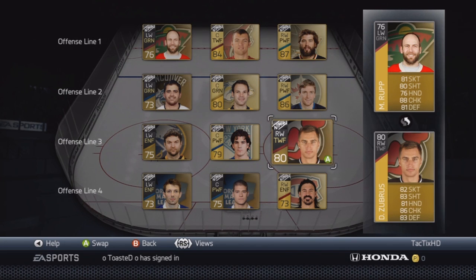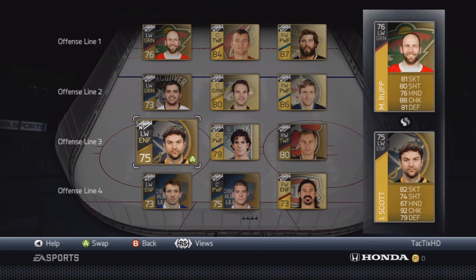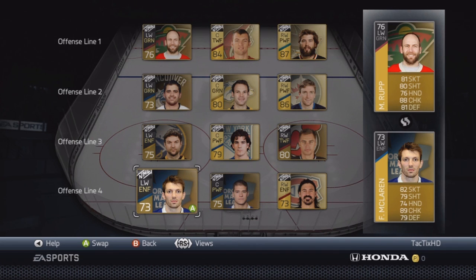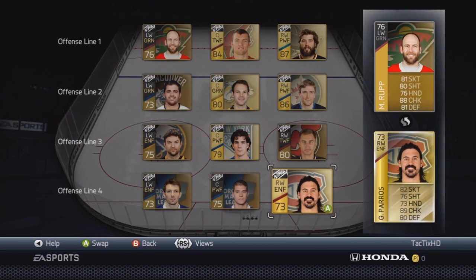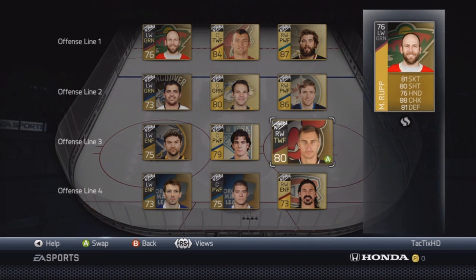And our third line here, guys, we have Zubris, Boyle, and Scott. Boyle's a pretty good third-line center. Zubris is decent, more of a fourth-line guy. And then Scott's pretty much just a pylon who's good for getting in fights and hitting guys into the boards. And then finally, on the fourth line here, we have Fraser McLaren, Joel Colborne, and George Peros. So that's actually a decent fourth line. We got a couple of enforcers down there.